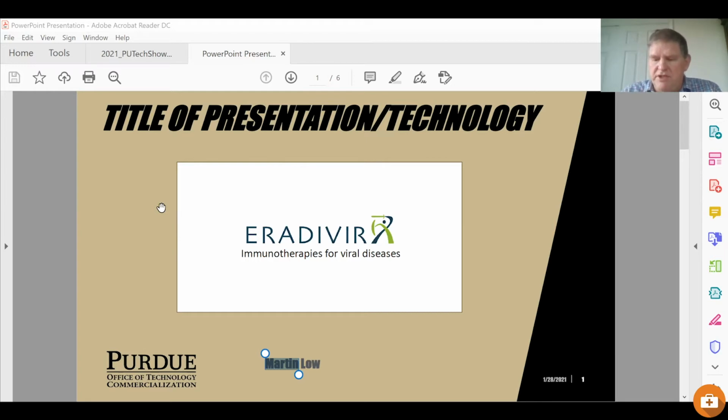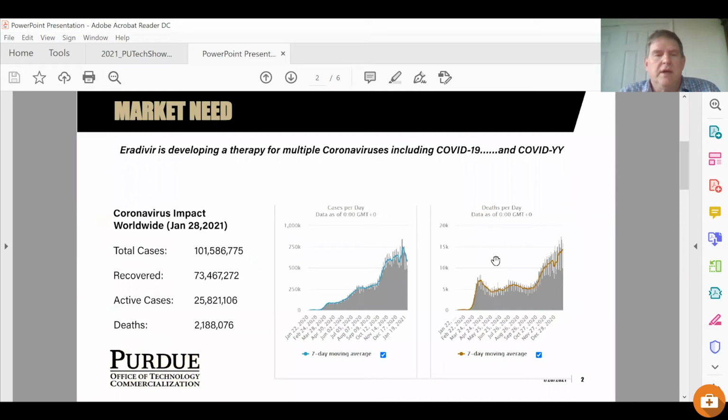There probably isn't much of a need to go into detail of why it's important to develop a therapy for coronavirus. The data here is very familiar to most, if not all of us, in terms of the impact, both in terms of human suffering and financial and just life in general. Total cases have topped over 100 million worldwide, and deaths over 2 million. And what's interesting here is it's not slowing down. Active cases is a quarter of all those that have happened to date.